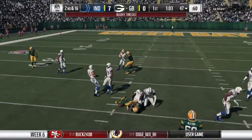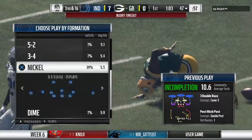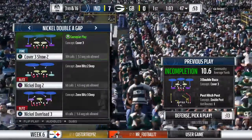And the hit jarred it loose. It's incomplete. And now following the incomplete pass, we'll get a timeout here for an injured player. While the trainers take a look, we'll step aside.